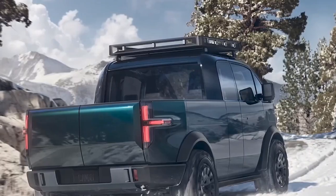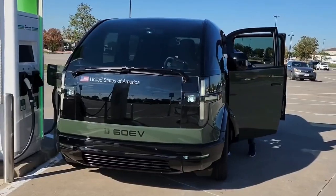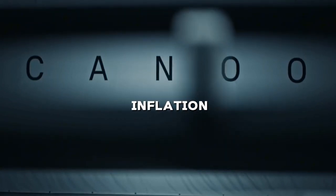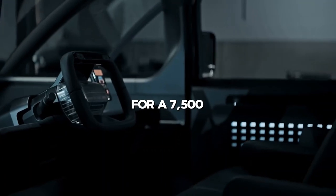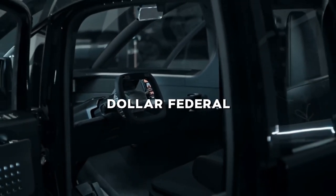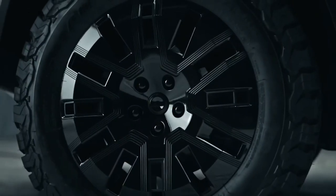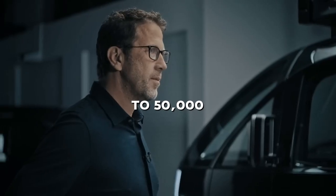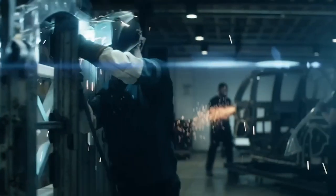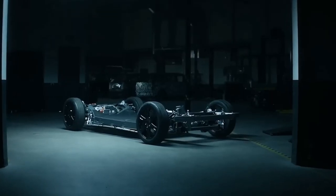What then is the big deal with the electric pickup truck, Canoo? First of all, it qualifies for a sizable federal tax credit. Under the conditions of the Inflation Reduction Act of 2023, purchases of the 2024 model will be eligible for a $7,500 federal tax credit. This significant discount increases the allure of the already enticing Canoo pickup, which has a price range of $35,000 to $50,000. The potential of being a Canoo owner becomes irresistible when you take into account the tax advantages.